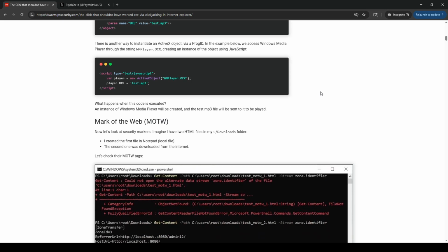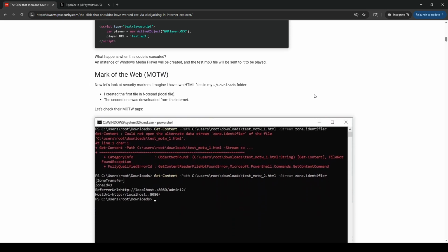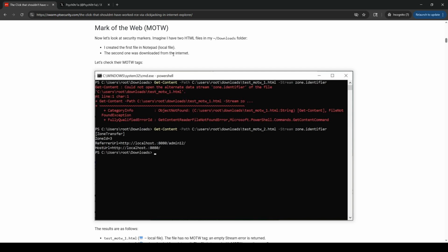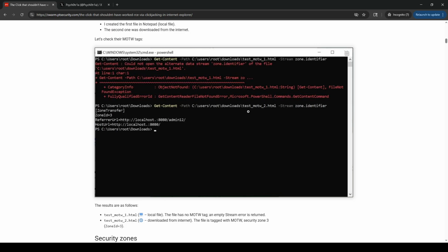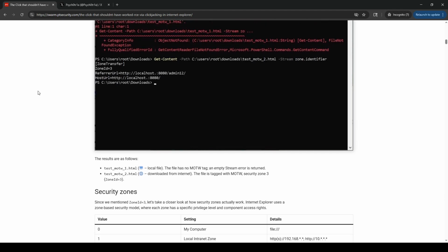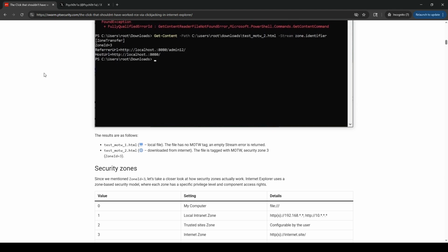Mark of the web. Now let's look at security markers. Imagine I have two HTML files in my downloads folder. I created the first in Notepad, a local file. The second one was downloaded from the internet. Let's look at their mark of the web tabs. Yeah, so the local one doesn't have anything. The downloaded one has. Oh, I forgot. Man, why do they have zone details? That's so sad. But yeah.